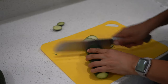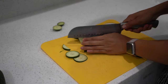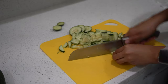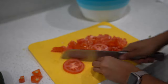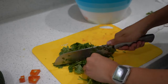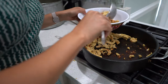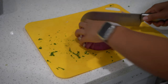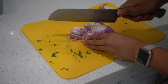While the chicken cooks, we're gonna chop up our vegetables for the pico de gallo. When I usually make this, I like to put cucumbers, onions, sometimes green peppers, tomato, and cilantro. Now I'm just moving the chicken to a bowl because I wanna use the same pot to saute the green peppers, onions, and mushroom to mix with the chicken.